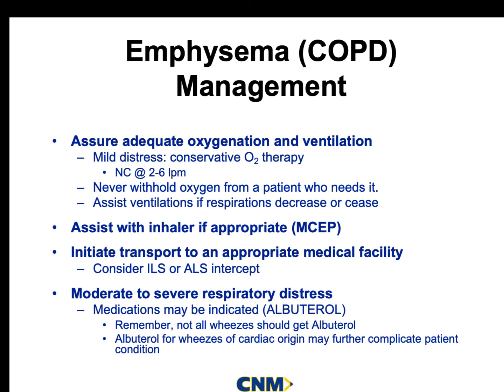Again, though, never withhold oxygen from people that need it, okay? If we get them back to that normal and they're only at 88%, they still say they're short of breath, well, damn it, let's increase that oxygen, right? Let's bump them up to 90, 91, 92, or if we need to, let's go all the way to 94, 98%. It doesn't matter. We're going to listen to our patient.